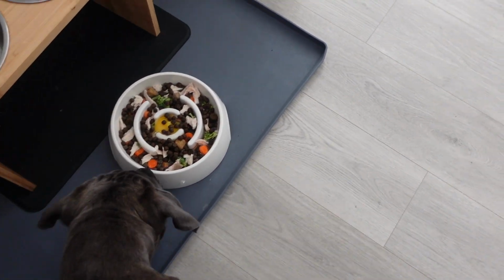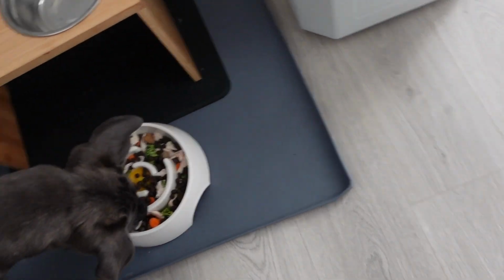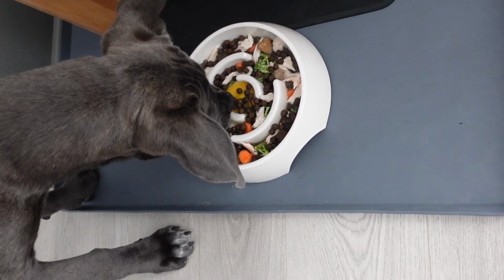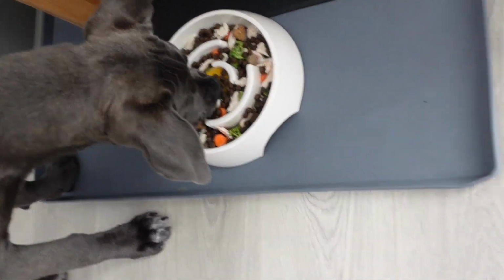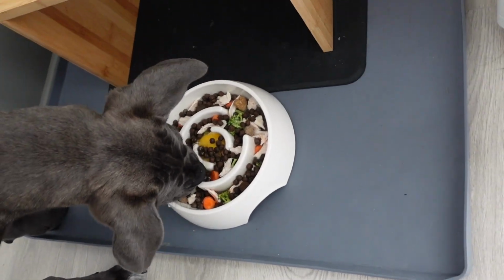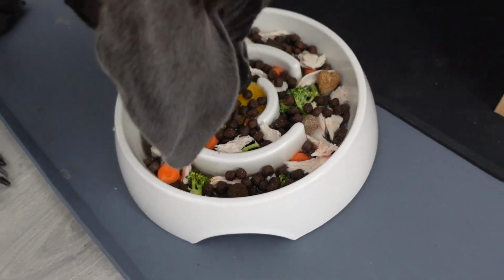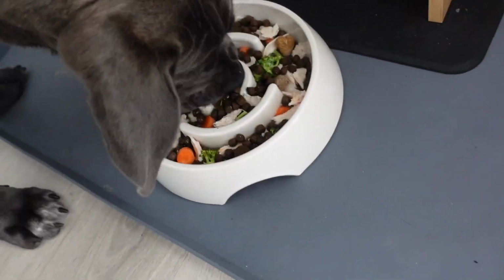This is the first time she's trying this bowl, so she's probably gonna be a little confused about it, but it looks like she's already chopping it up. It's probably gonna take her a while to eat all that. But yeah, it looks good. Honestly, she eats healthier than me. She's trying the raw egg right now.